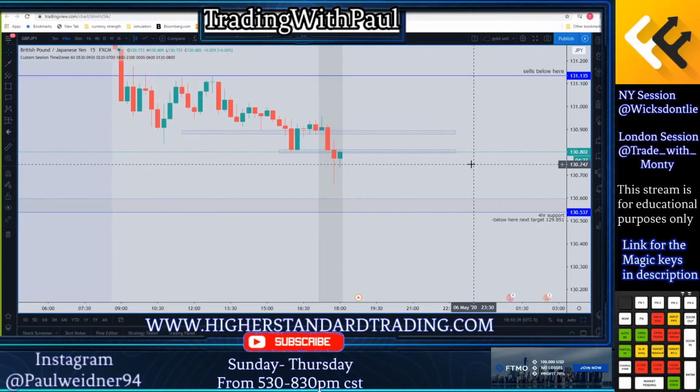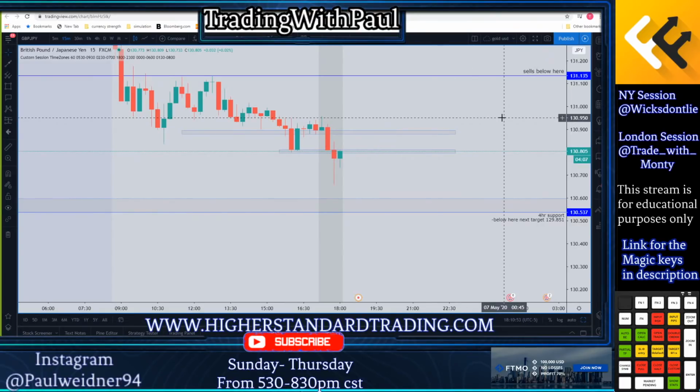Watching for GA long setting up too, potentially. That would make sense since GJ is coming down nice. GA typically will go up nice. I want to enter off the 50-minute for GA just because the stop loss would be better, but just a little more risky compared to the 30-minute.